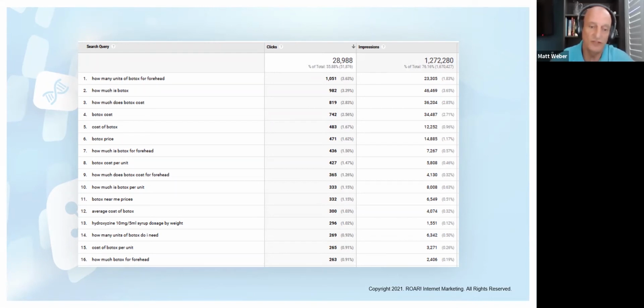Because the data will suggest overwhelmingly that's what they want. They don't want to know about the age-defying effects of Botox. What they want to know is how much does it cost and how much they need. So you've got a clear misalignment between what consumers want and what this particular practice is providing.